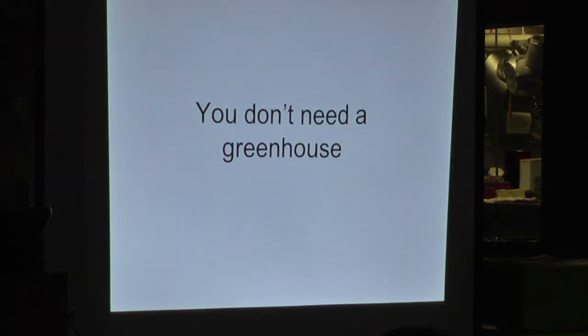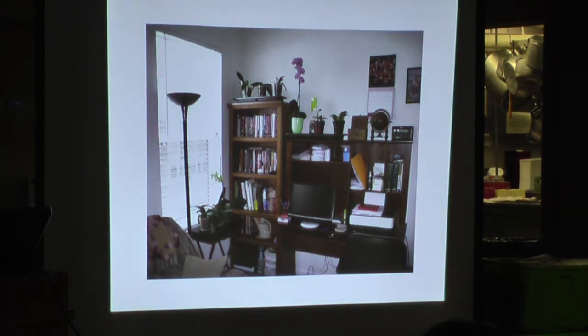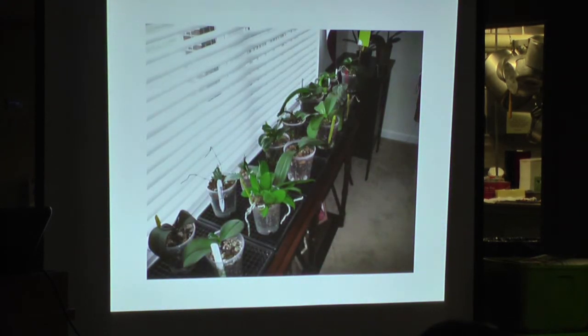So I've been talking about growing in a greenhouse. Don't be discouraged if you don't have a greenhouse. We have a grower in Indianapolis, his name is Dan Herring. He is one of the best Phalaenopsis growers, and this is Dan's growing area. He just grows them on furniture. He has windows that work quite well, and in fact, every once in a while there will be a bench up next to the window.